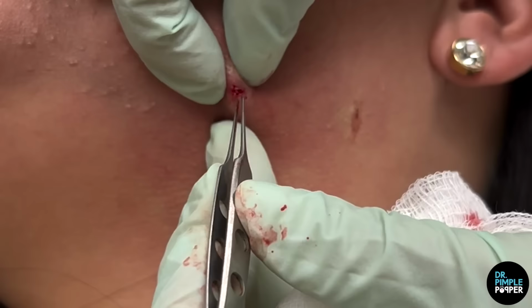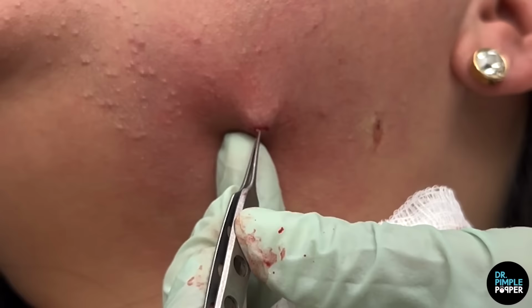So it looks like they just tried to do a standard excision when the cyst was inflamed, so... Oh, maybe it broke down then, yeah.